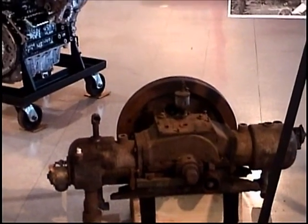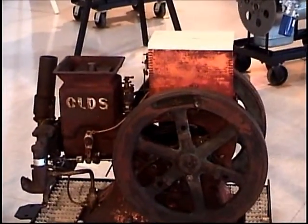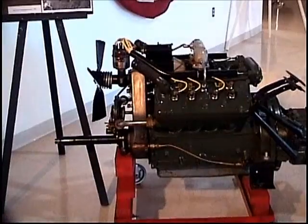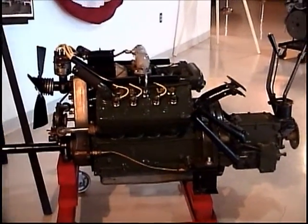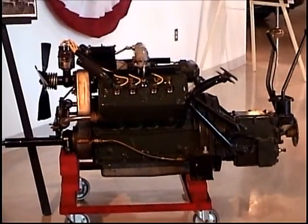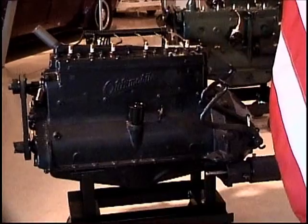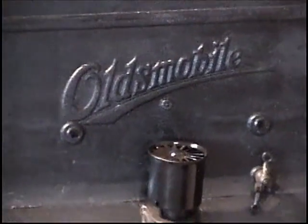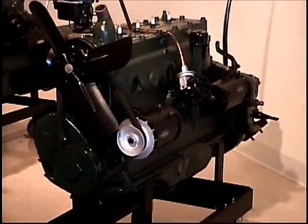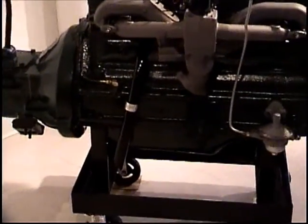This is the 1904 two-cylinder engine, and this one right here is the 1909 Olds engine. The 1916 Model 44 V8 engine, 40 horsepower, 247 cubic inch. Power 169 cubic inch. The '37 Model F-37 engine, 96 horsepower, 229 cubic inch engine.